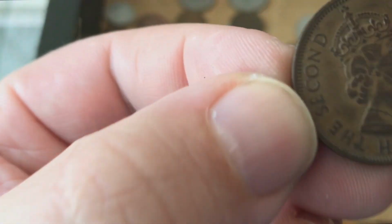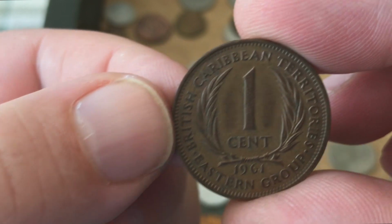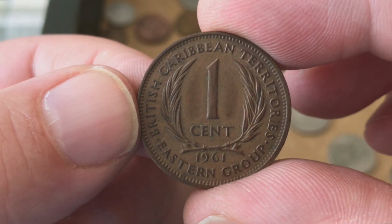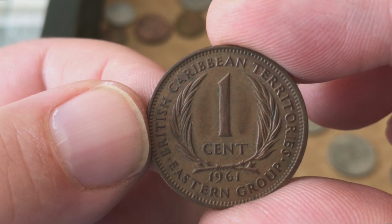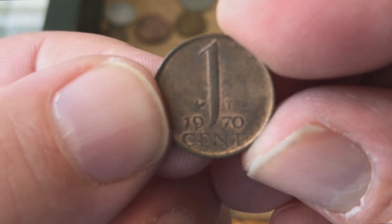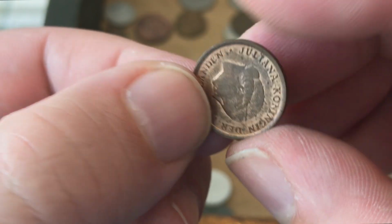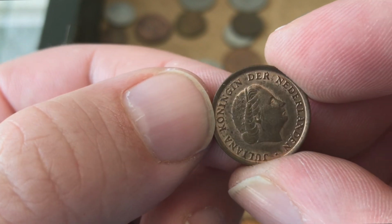This one is Queen Elizabeth and is 1 cent. So we saw some of these earlier. This is the British Caribbean Territories coin. This one's 1961. Hopefully that's clear enough for you to see the detail. This says 1970 on it. I'm assuming that's 1 cent. See the other side. And this is Netherlands again, I think. Nederland.